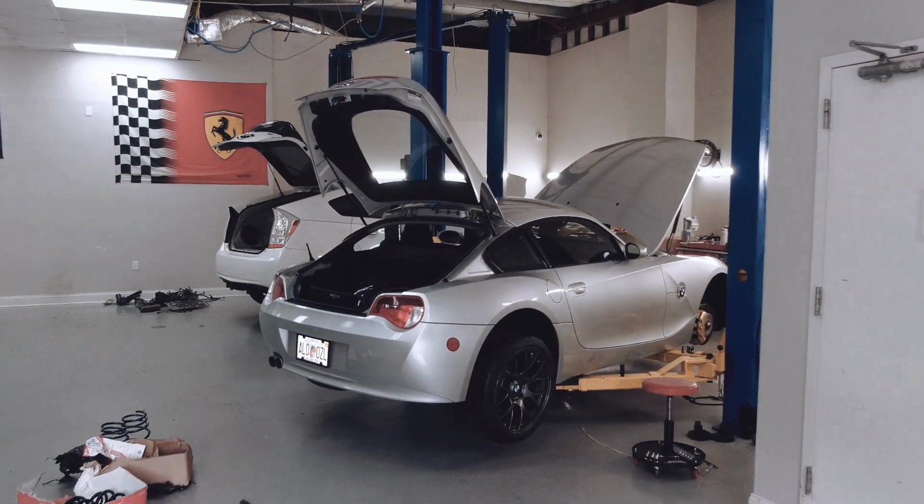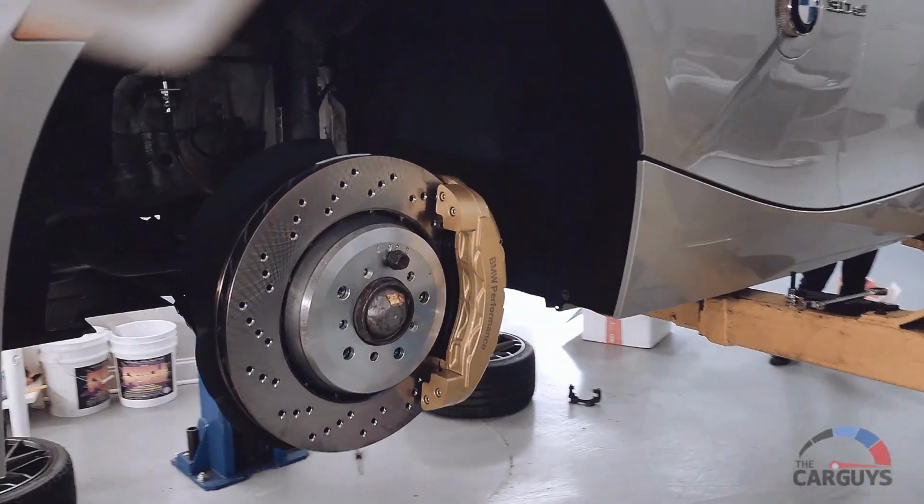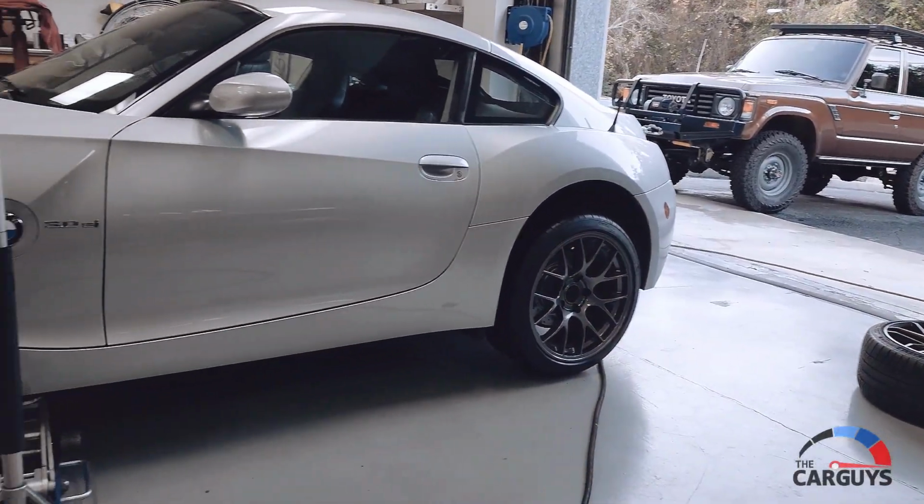If you've been following us over the last few months, you've seen our Z4 Coupe that has been our latest project car. It's been about 4 months up on a lift and we finally got it ready for the road. On this episode, we're going to take our Z4 Coupe out on its maiden voyage.